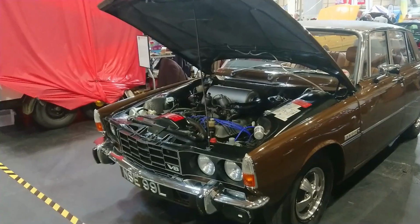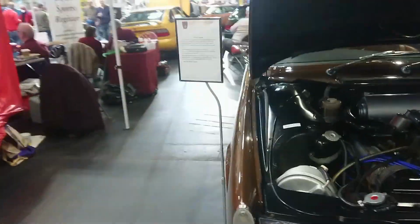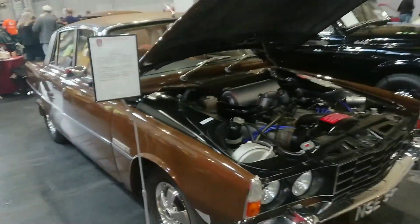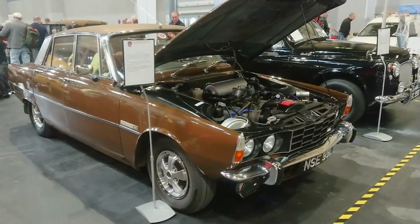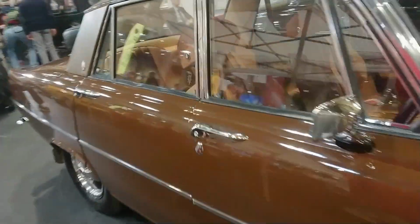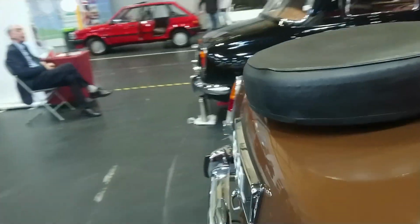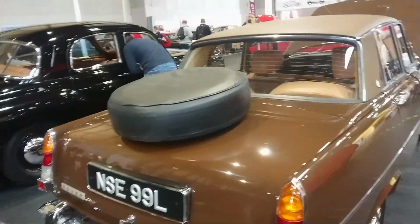P6 Series 2. See what year this is, it's 72 or 73, it's 73. In, I think that's tobacco leaf, this colour, but I could be wrong. I think it's tobacco leaf. And yes, a lovely biscuit interior. Very popular, of course, on a P6 to put the spare on the boot like that.